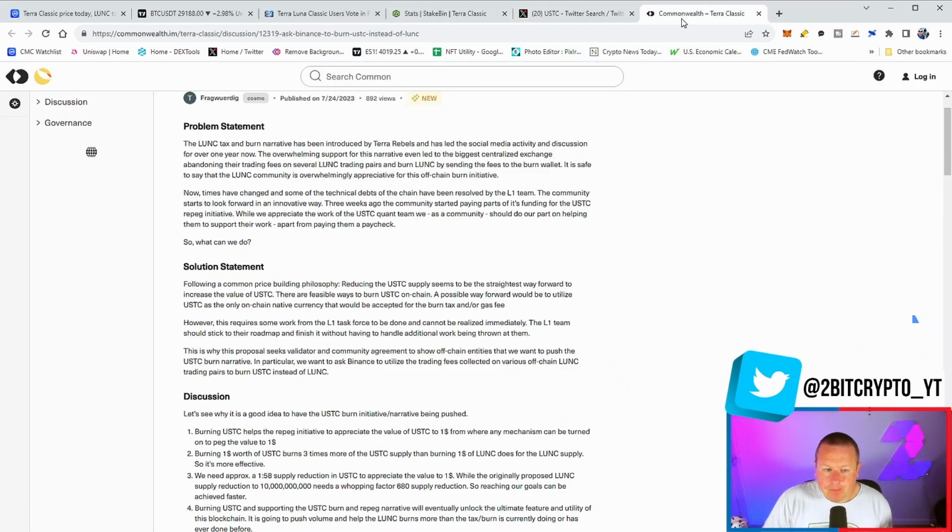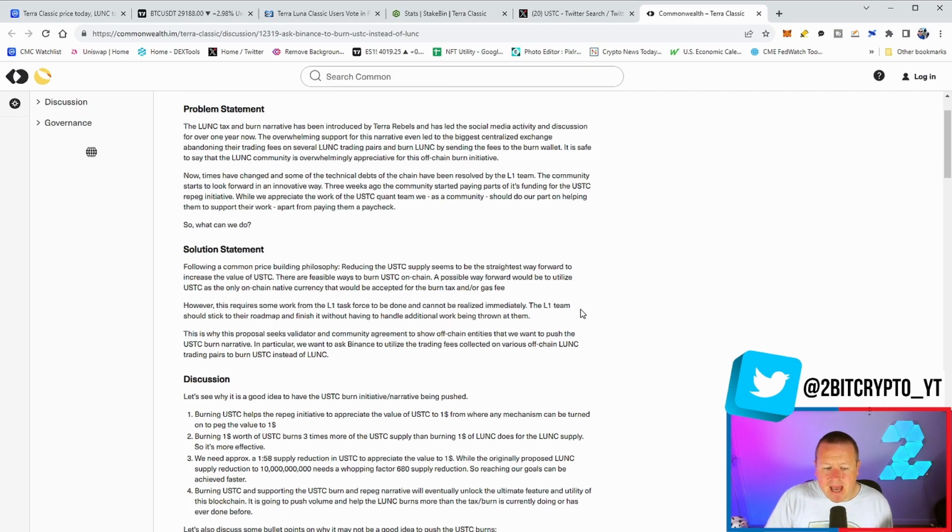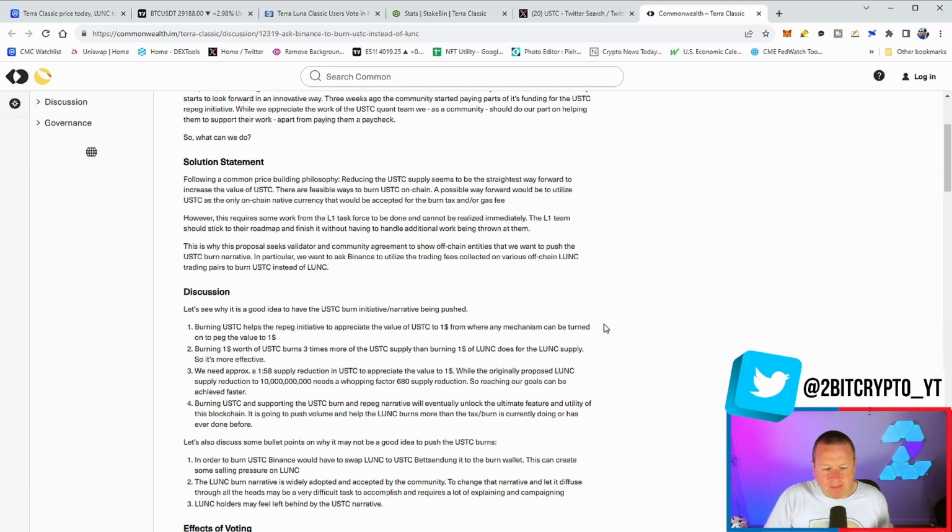And finally, there is a proposal about Binance switching over to burning USTC as opposed to Luna Classic. That is fundamentally what it's all about. You can see this, let's see why it's a good idea to have the USTC burn initiative narrative being pushed. Burn USTC helps repeg. Burning $1 of USD burns 3 times more of the supply. And we need approximately 1.258 supply reduction in USTC as opposed to that gigantic reduction we need with Terra Luna Classic.